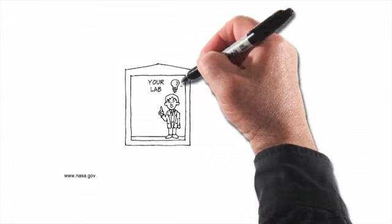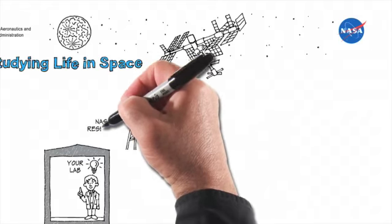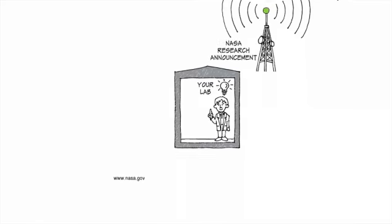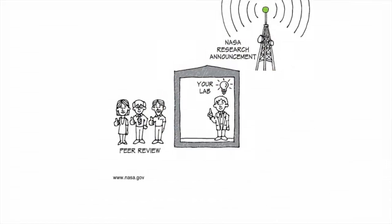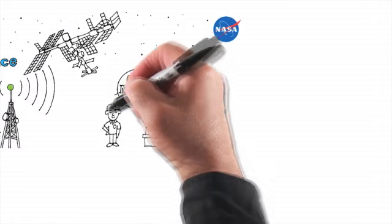So let's say you have an idea for an experiment. How do you get it into space? One way is to respond to a call for proposals called a NASA research announcement. Your proposal will be peer-reviewed by an independent panel of scientists for scientific merit, and NASA experts will assess your proposal for technical feasibility.